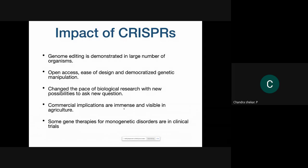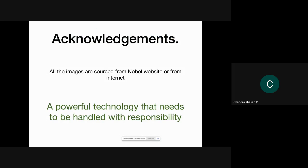And also some of the gene therapies, particularly for monogenic disorders of human origin, particularly the hematological disorders, are in clinical trials now. So with this, we come to the end of this talk, and I would like to acknowledge that all the images are sourced from either the Nobel website or from the internet.